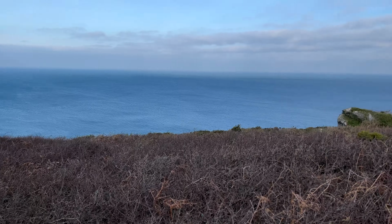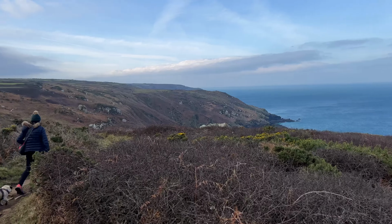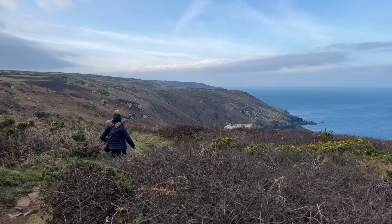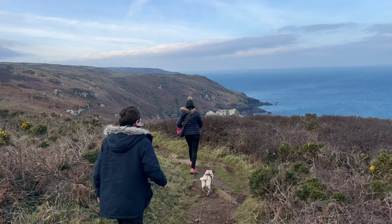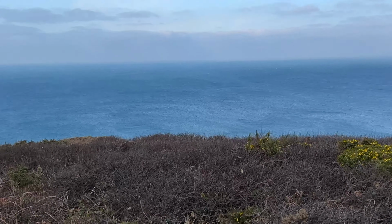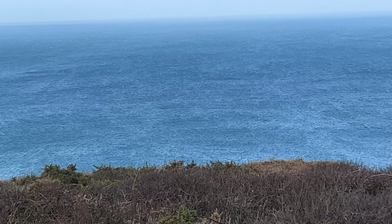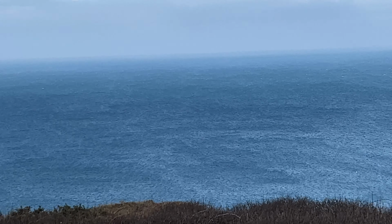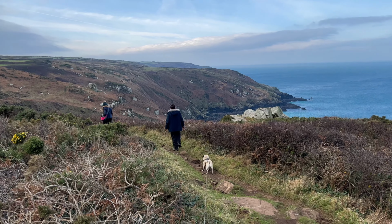So we've just got around this first kind of outcrop, and now you can see more of the coast and the route we're going to be taking. Around the edges of these, it's up and down, up and down. That's where we're going. You can see the amazing sea. Look at the waves out there. You can see it's blown by the wind. Anyway, that's where we're going.